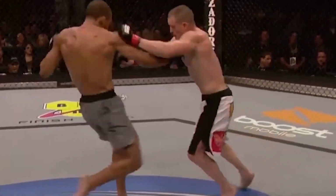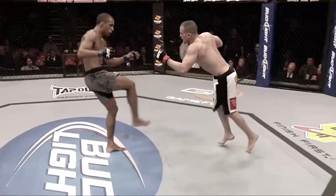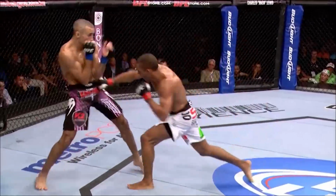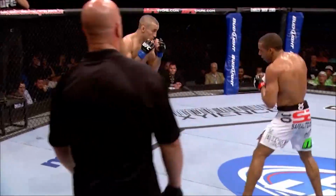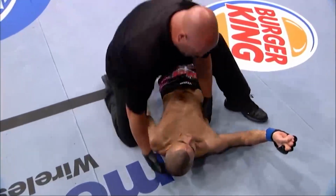Commentator Joe Rogan described Lolo's leg after the match as doomed, proving what a toll it had. Everybody continues to talk about his fantastic wheel kick knockout of Terry Edom, but Barboza's leg kicks in that game also set up his high kick attacks.